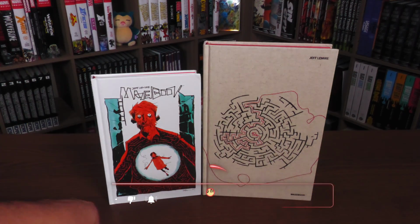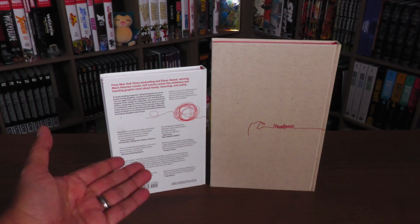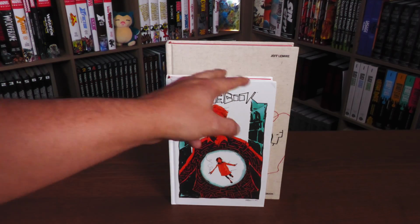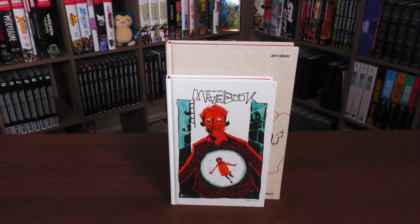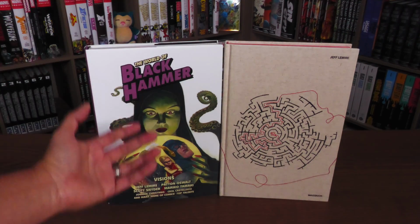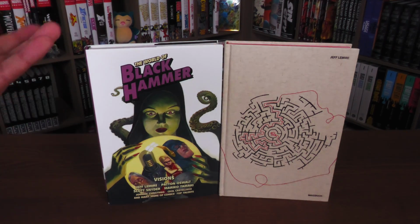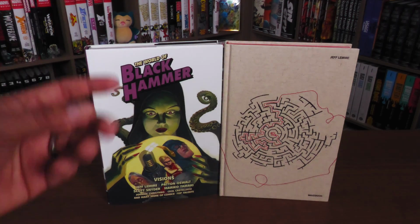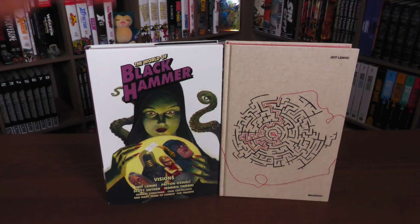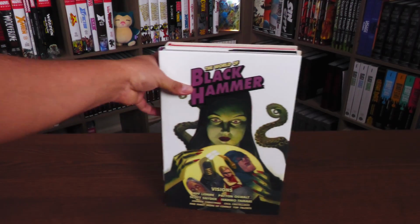So really quick, here it is right next to the original hardcover, Mazebook, to kind of give you an idea of how big it is. And there we have the spines of the books and the backs of the books. But to give you a better idea as to how much bigger it is, I wanted to show this particular angle. This really has the dimensions of those library edition books that Dark Horse puts out, like this book right here. This is Black Hammer, of course, another Jeff Lemire book. But they've also done books like Harrow County and The Goon and Hellboy and the Sin City library editions that come in the slipcases. But yeah, it does seem to have the same kind of dimensions as these books.